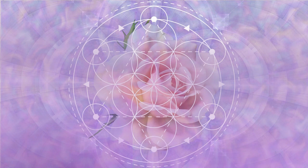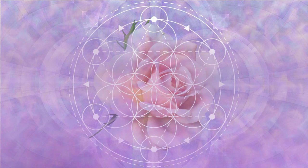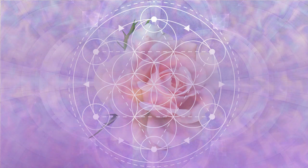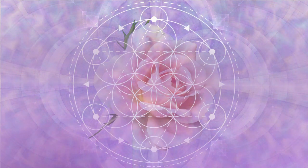Stepping into this place of beauty and mystique, you feel a gentle yet powerful energy begin to soar towards your body. Along with that surge of energy comes the scent of roses. This, dear ones, is the home of the Rose Template.